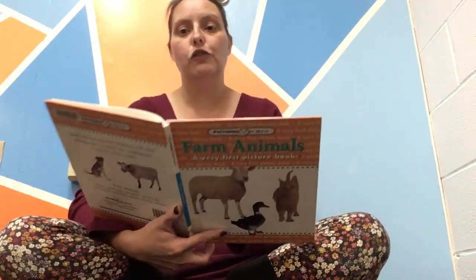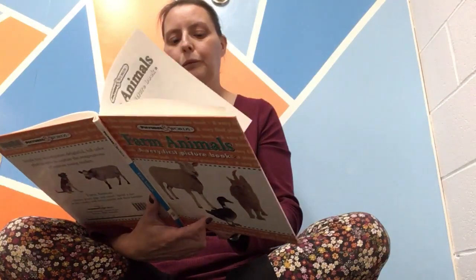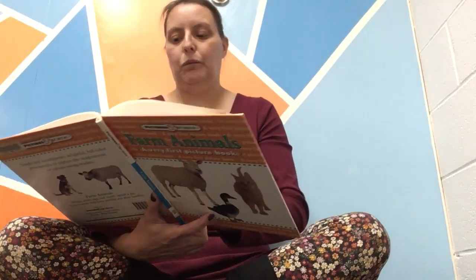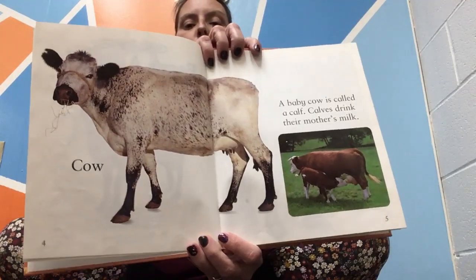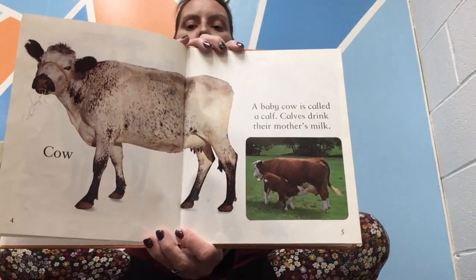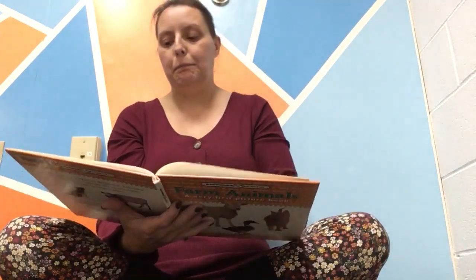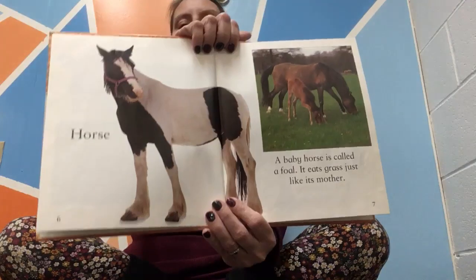It's all about the animals you're going to see on a farm. This is a cow. A baby cow is called a calf. Calves drink their mother's milk. This is a horse. A baby horse is called a foal. It eats grass just like its mother.